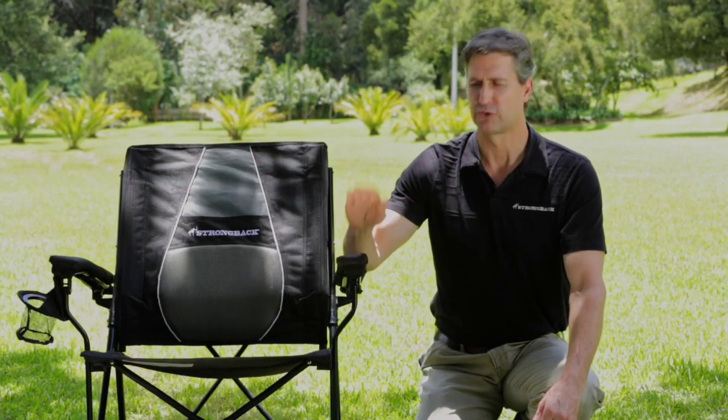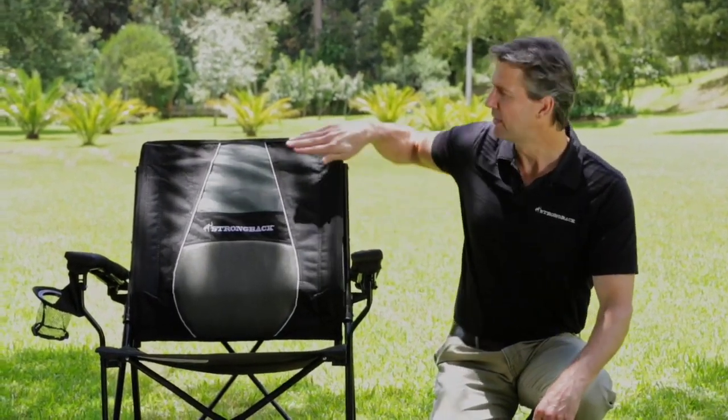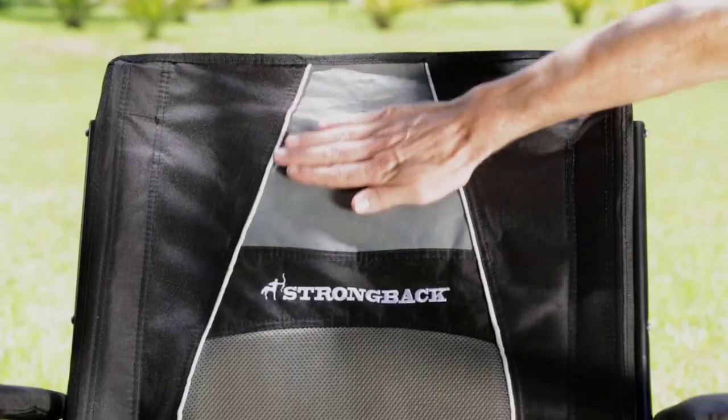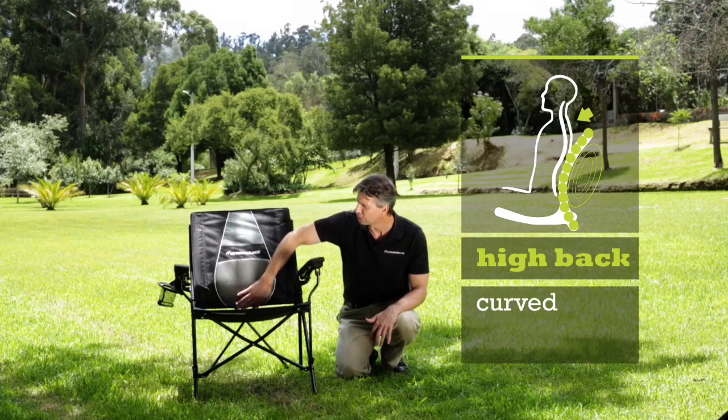Let me show you how it works on the Strongback Elite chair. You can see right away it's the classic ergonomic shape. It has a nice high back to support the shoulders and thoracic portion of your vertebrae. It comes down nice and smooth to this critical lumbar area here, and then curves under.